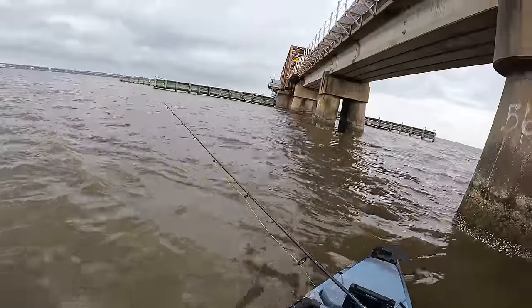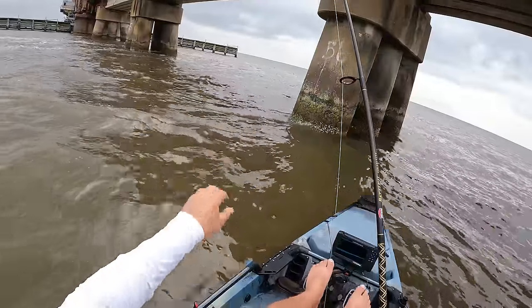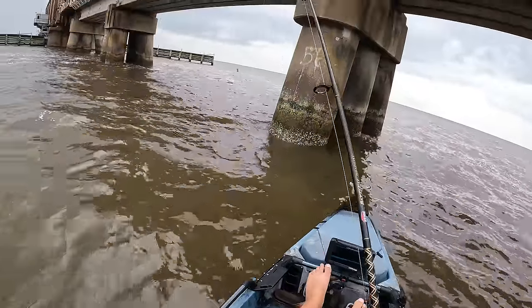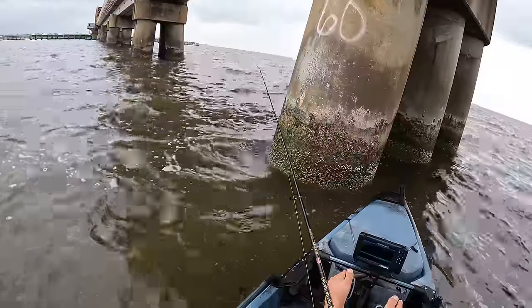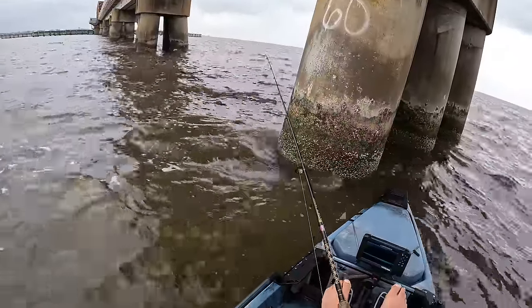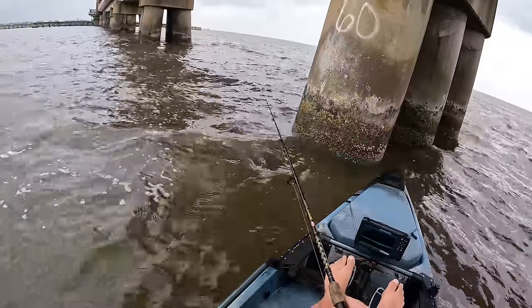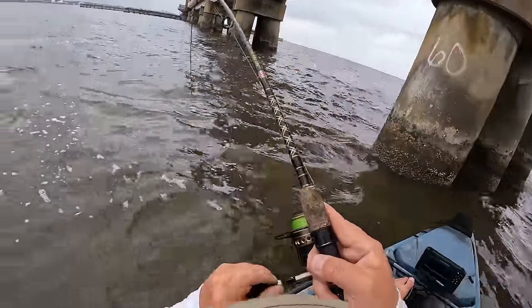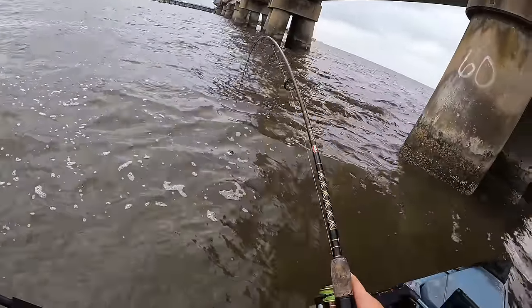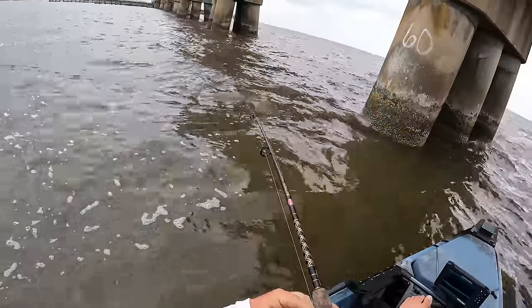All right, let's rig back up. Let's get back in there and try that again. Maybe we can land one this time. Oh, there he is. Come on, eat it. Y'all, they are all over these crickets. Gotta let them eat. There he is. Another stud. Loosen that drag up, mate. He is staying down.